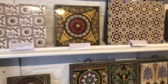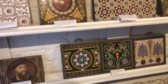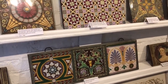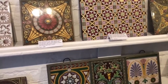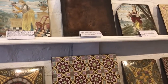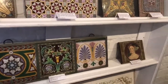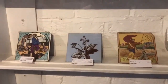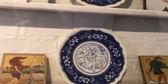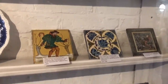I've got some tiles here. Some from the 1880s and some from the 19th century. I'm guessing early 19th century. What could have been later, I don't know. No, these are all from the 1800s. Wow. Very skilled. Got some here. They're a bit older, they're late 1800s, early 1900s. That plate's early 1900s. And these are all late 1800s.